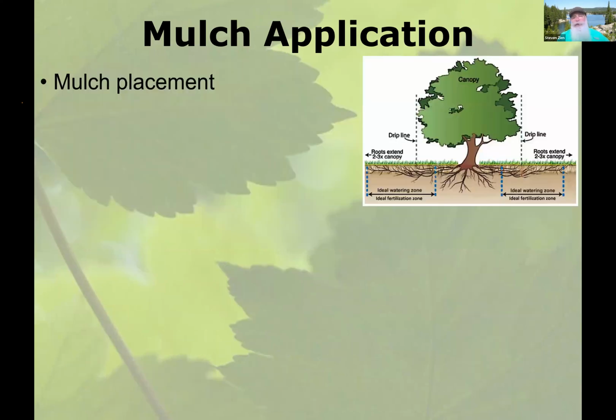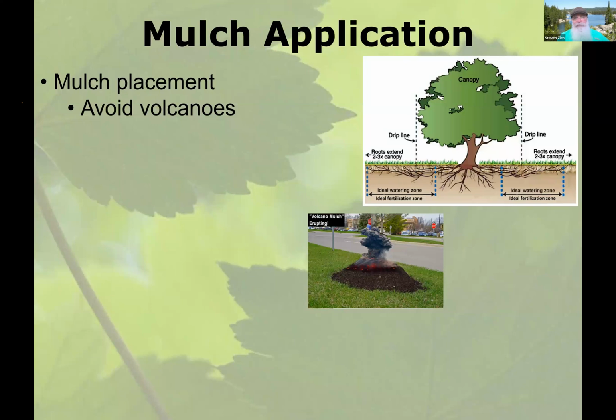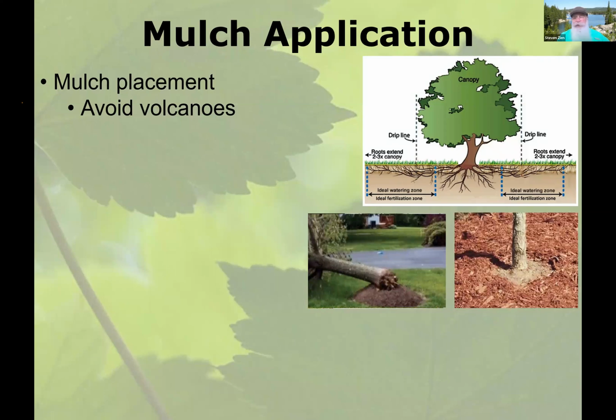Where do you apply that mulch? You need to apply that mulch out to what's called the drip line. You can see in the picture where the drip line is, with those arrows on the right and on the left. That's the area where you should be applying your mulch and your fertilizer and your irrigation. Don't put it up against the base of your plants. It'll create a damp, moist condition. It'll rot the base of your plant, creating a volcano effect where the base of your plant will rot and your tree will fall over. You want to leave a little space away from the base of your plant when you're mulching.